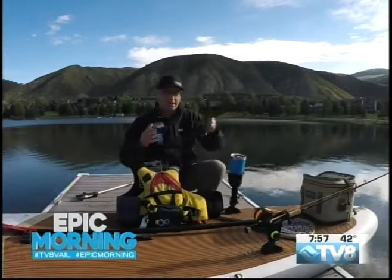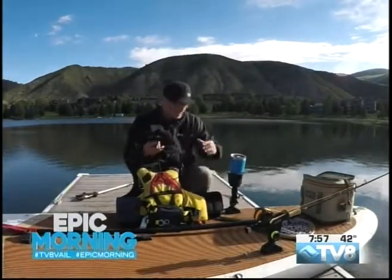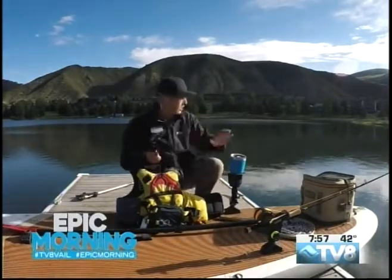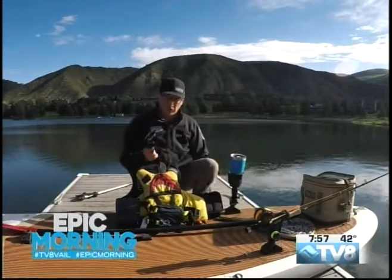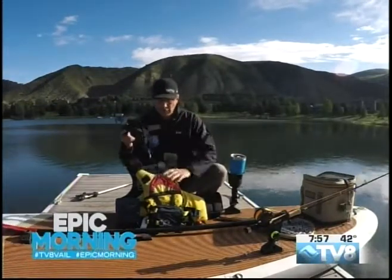You use a leash. Now, the key thing to this is that when you go surfing in the ocean, you always take the leash and you put it around your ankle. That is not the case if you're going on the river. Now, since I'm going on the lake, it would be fine to do that here. But in moving water, you never want to put a leash around your ankle.